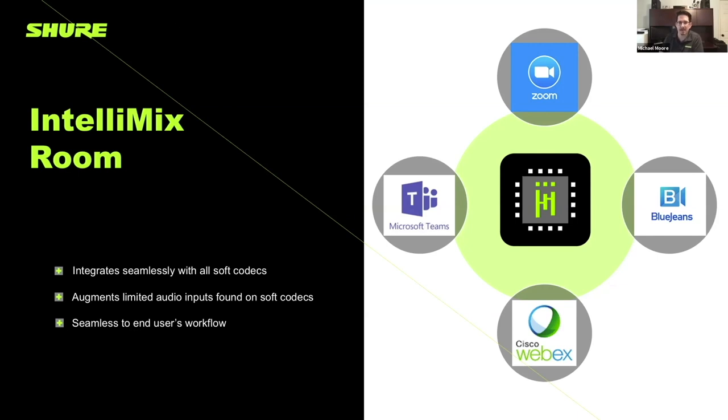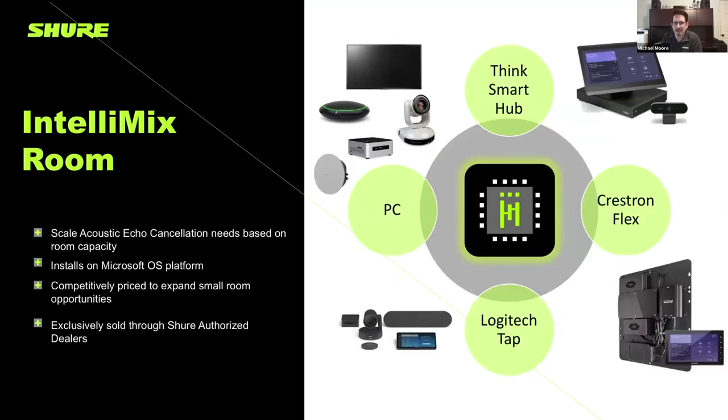And this is where the IntelliMix Room application is truly seamless to the end user workflow while scaling the audio needs of each room. With these rooms, at the core of every system, we still need a camera, a screen or display, a speaker, and a microphone that's properly sized for the room, as well as a central platform that's going to host that codec and control interface. And all of this needs to be professionally designed and integrated by our Shure partners.